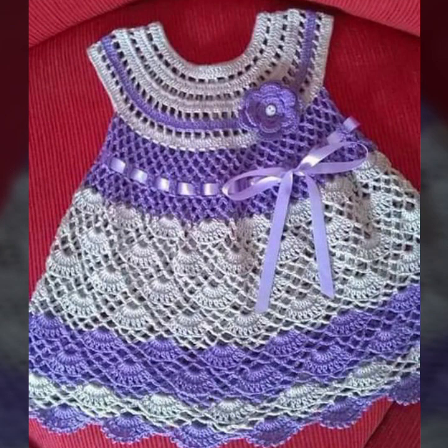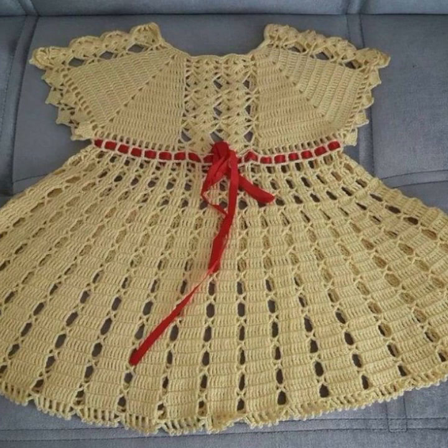Today I will talk about more stylish, most wearing, most demanding, beautiful baby crochet frock designs, new ideas, new color combination contrasts, as you can see.